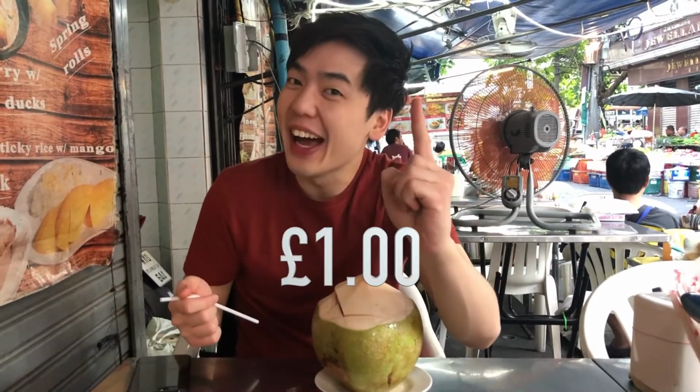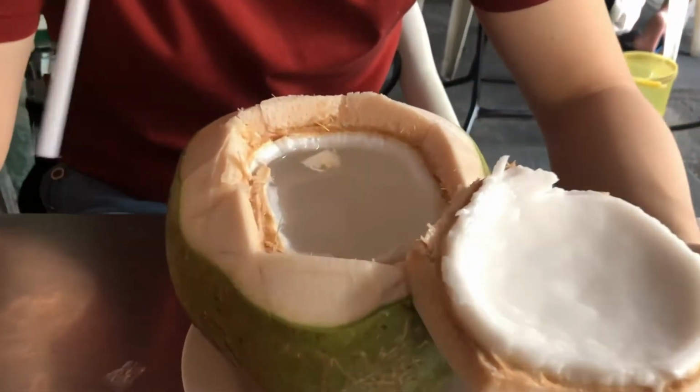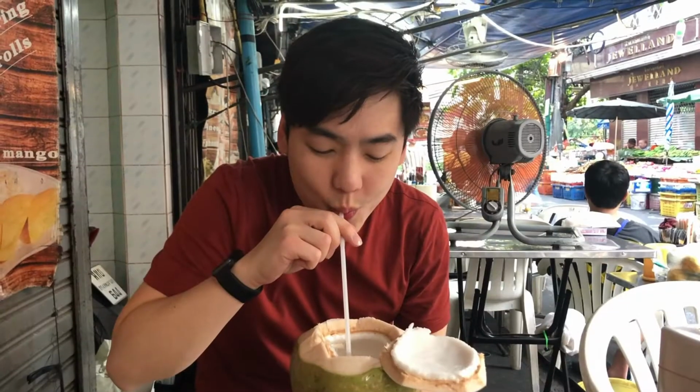Got my coconut. Guess how much this is? £1. Look. So much better than the ones you find in Sainsbury's.